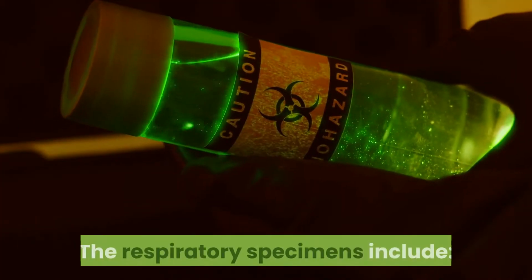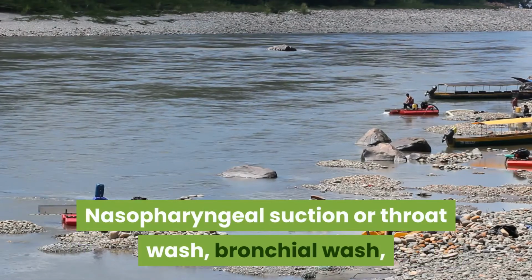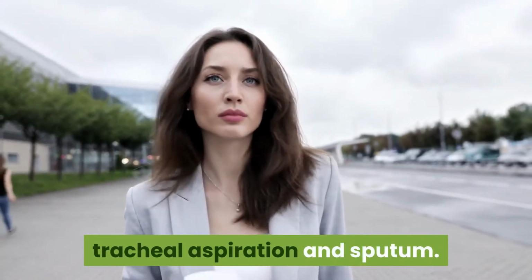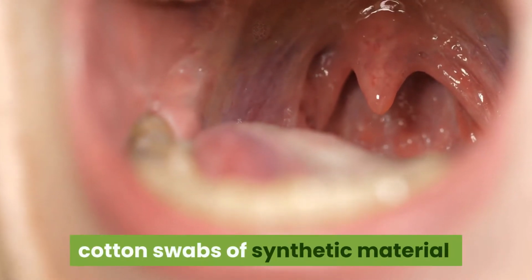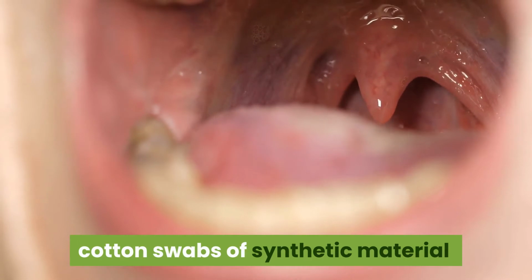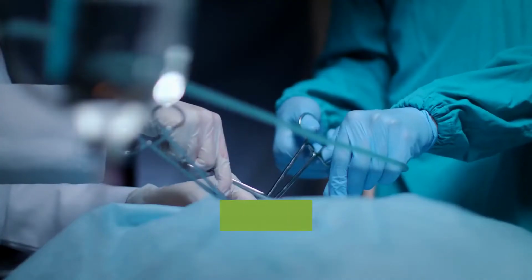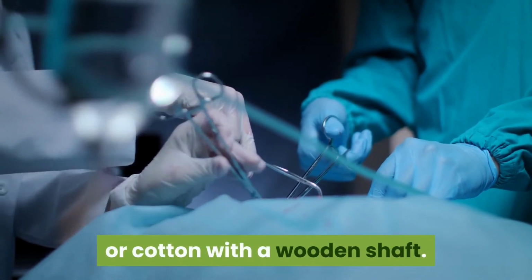Specimen samples are used to perform the COVID-19 test. The respiratory specimens include nasopharyngeal aspirate or throat wash, bronchial wash, tracheal aspirate and sputum. Specimens should only be collected on swabs, cotton swabs of synthetic material such as polyester or Dacron with aluminum or plastic shafts. Do not accept calcium alginate swabs or cotton with a wooden shaft.